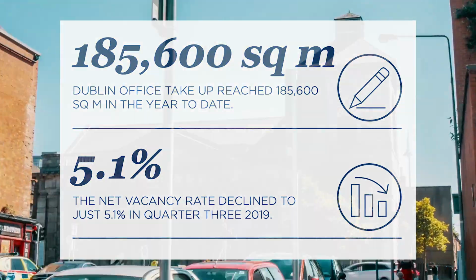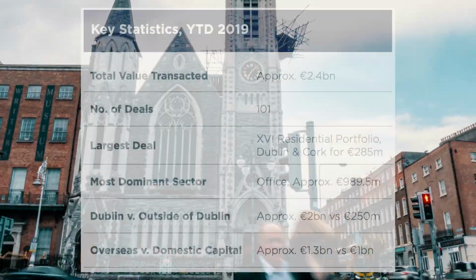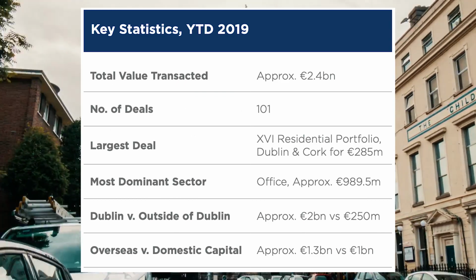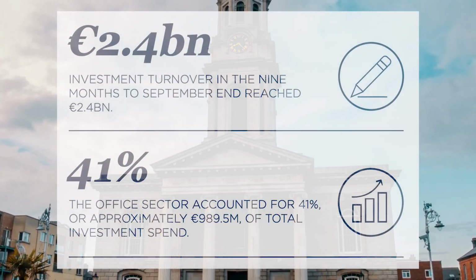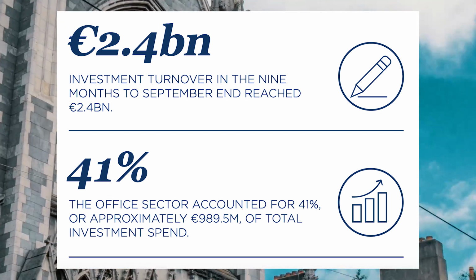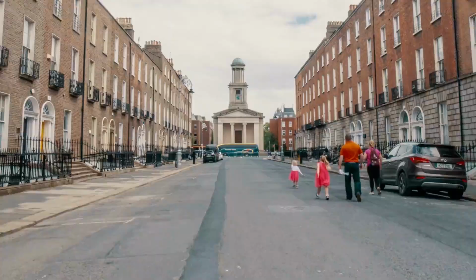Robust investment activity continued in the Irish market during the summer months. Transactions in the third quarter, July to September, reached over €786 million across 33 deals. In the year to date, investment in Irish commercial property surpassed €2.4 billion. The office sector accounted for 41%, or approximately €989.5 million of total investment spend.